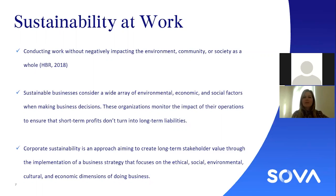Also thinking about how we can monitor the impact of assessments and how sustainable they are, and look at the long-term future aspect with this definition. And also thinking corporate social responsibility, corporate sustainability. It really is the approach of long-term stakeholder value through the implementation of business strategies. So it's about putting sustainability into existing strategies and having them working alongside.